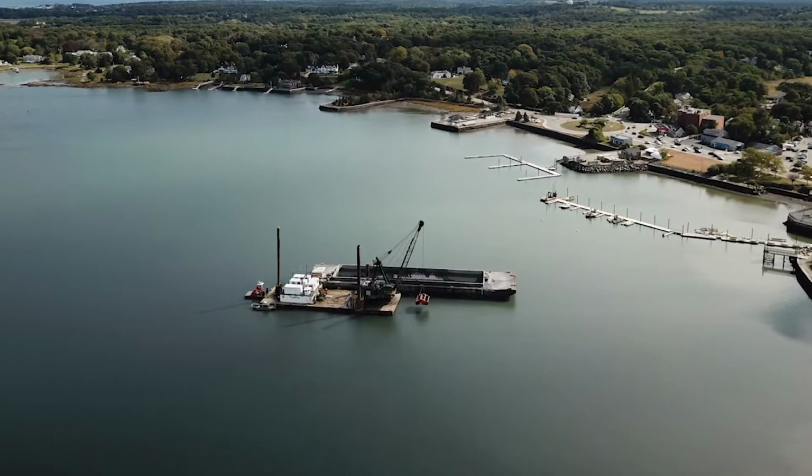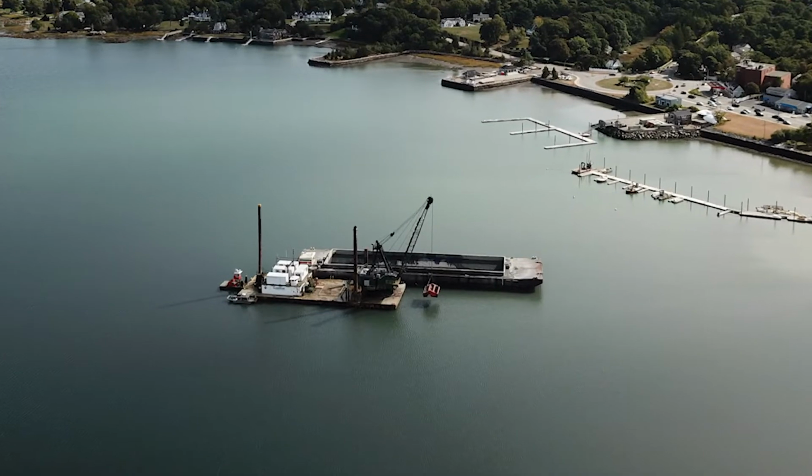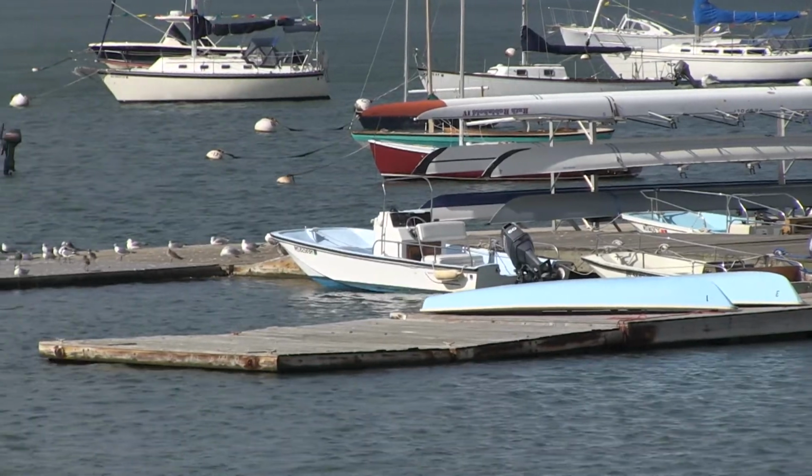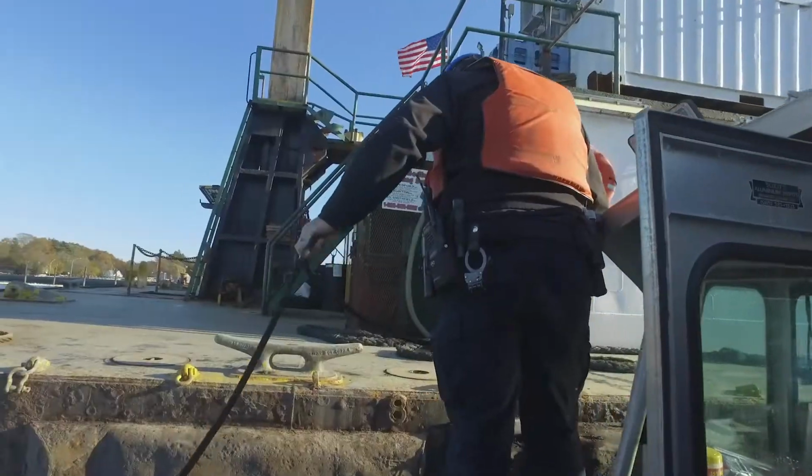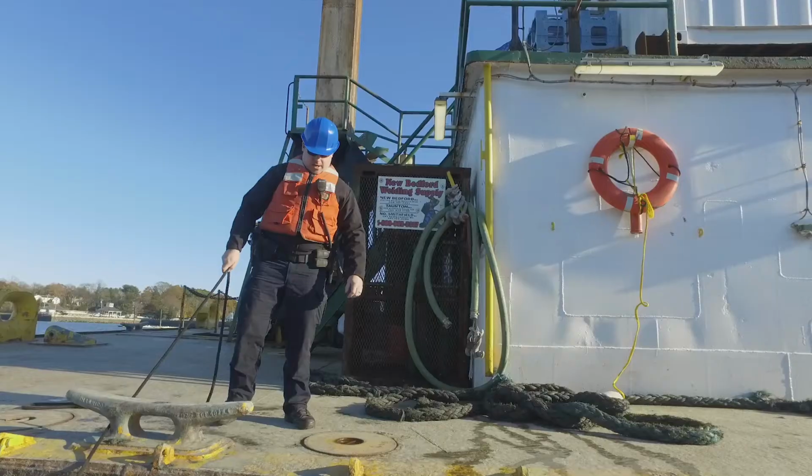So it makes it deeper, and that's important because it keeps the waters navigable and safe so boats can come in and out without hitting bottom, and it also allows the boats in the mooring field to sit on their moorings without hitting the bottom.